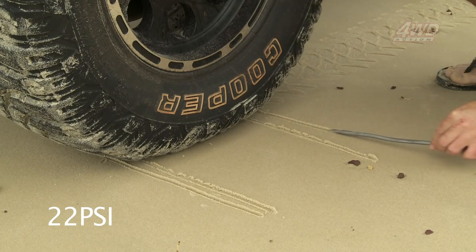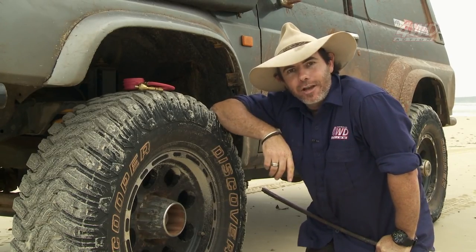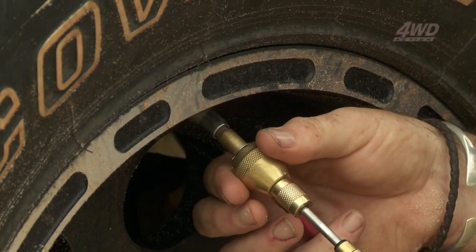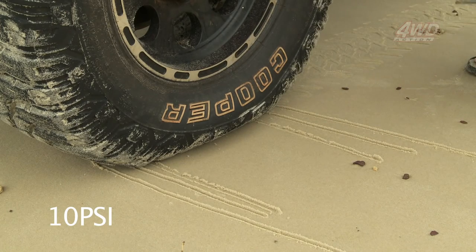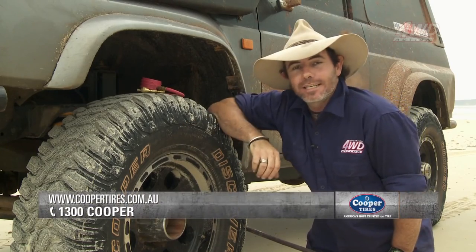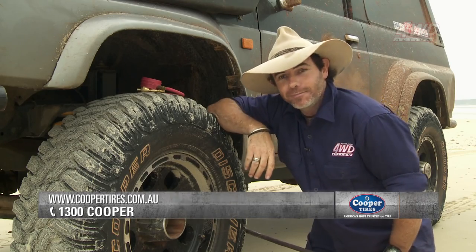Right, as you can see, that has made a big difference, but what if conditions are absolutely abysmal? Let's take this down to 10 psi and check out just how much tread you get on the sand then. All right, well, that is a great illustration of the importance that tyre pressures play. For me, however, it's time to get my Cooper STTs back up to my operating pressure here, which is 15 psi, and head on down the road.